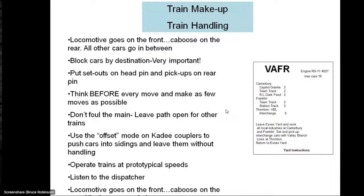Use the offset mode on Kitty couplers. This makes it really simple. If you open the jaws out on the main line and you're going to push into a siding, you just offset the couplers, push, locomotive backs out, leaves the car right where you want it. Very, very handy, and besides, it protects a lot of the damage on scenery.